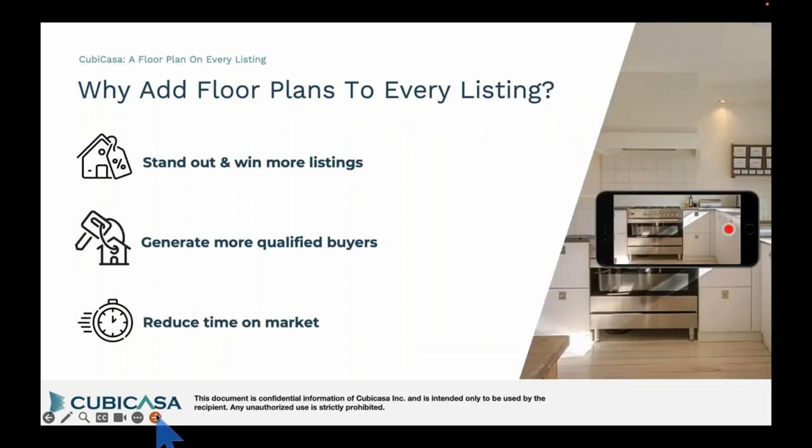So we've talked about floor plans in general at a high level. So how does this lead into what CubiCasa is? To give you some background, CubiCasa was founded about 9 years ago in Finland. Of course, we'd love to get out to their headquarters one day. That might be kind of fun.